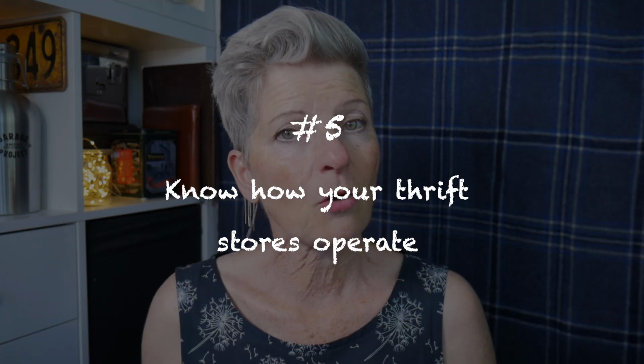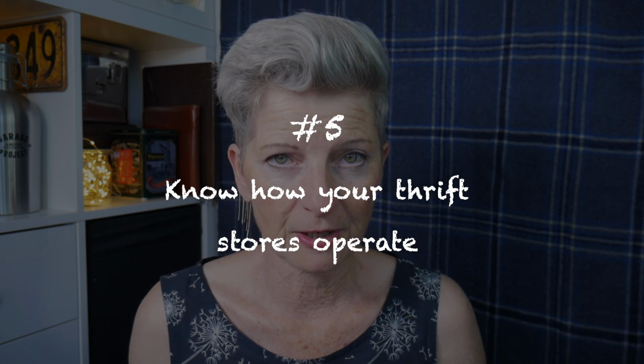Now, leading on from that would be point number 5. When I'm talking about thrift shops, there are a range of different thrift shops that I would consider thrift shops, i.e. anything that's second-hand. So we have charity shops, which are where people have donated things that they didn't want to a charity.